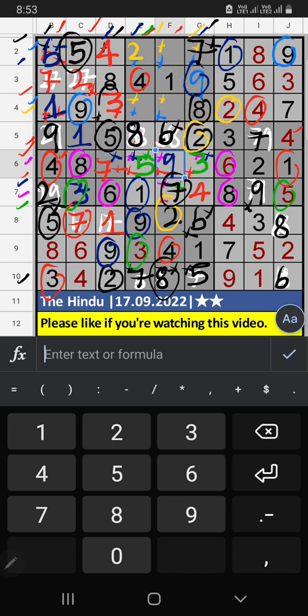Column F, 2 numbers are remaining, 3 and 5. 4th row, we have 3. So 3 can't come in the cell, 3 is confirmed here. Then 5 is here. Then 4th row, only 1 number is remaining, 6. 6 is confirmed here.